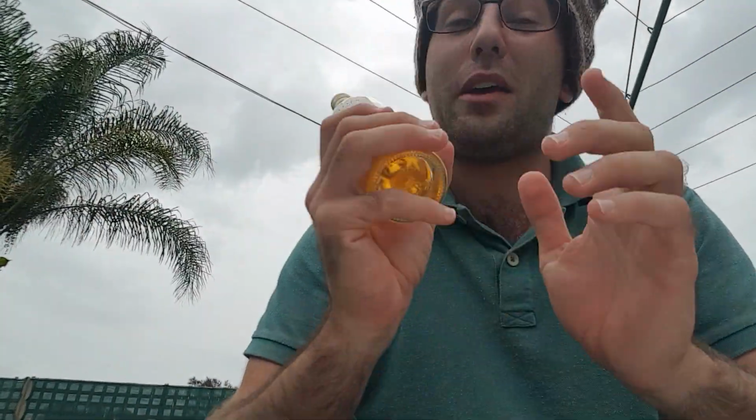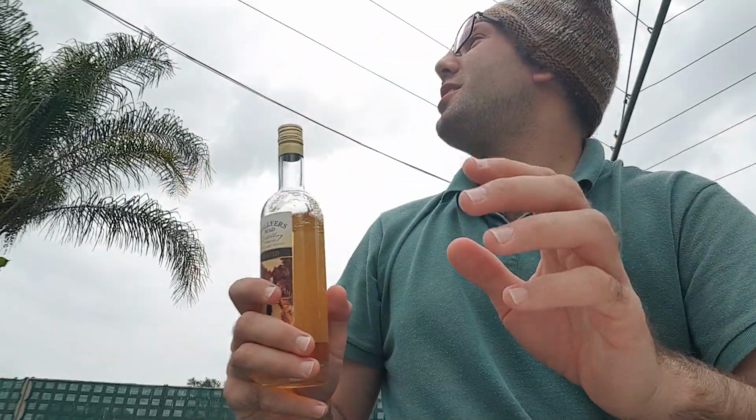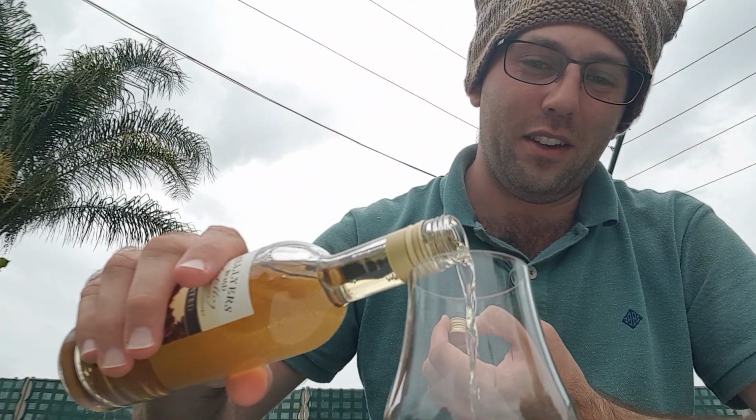Now, I think we have to try and get a move on with this review, because it is being filmed outside. You can't really control the weather too much, and it feels like it's starting to rain a little bit. So I am going to pour a little bit of this whiskey, and let's see how we go.